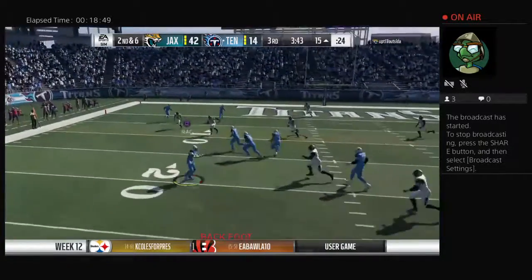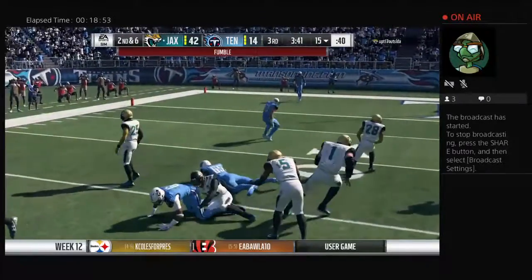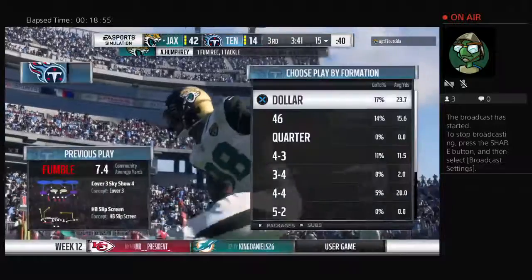To throw again. Now they go screen. It's complete. And he loses the football a second time. And did the Jaguars come up with it?